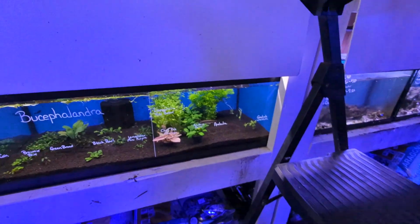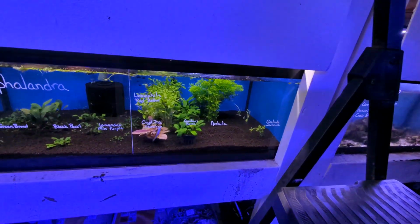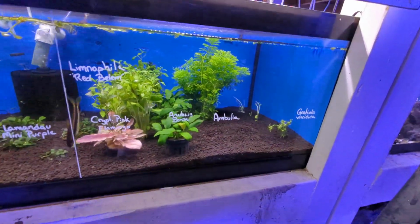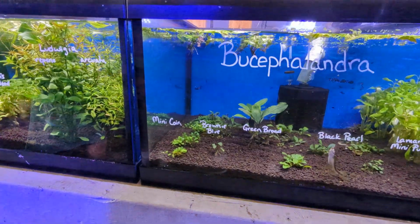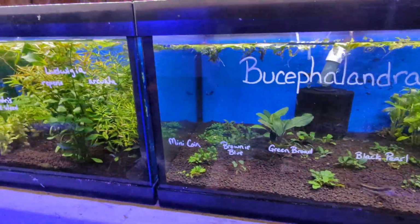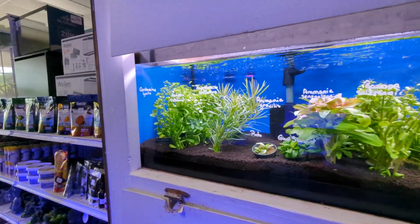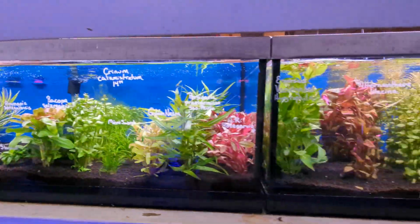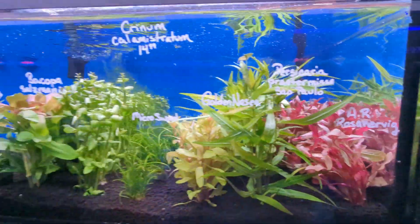And here's their plants. Probably Nerite snails are in saltwater too. So if you need to get some nice plants that are not found elsewhere, they got a lot of Bucephalandras here. Really pretty. Pearl weeds. These are looking really good. Look at that pink and red in there.